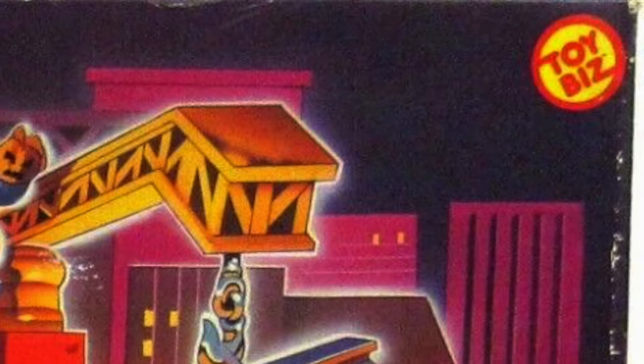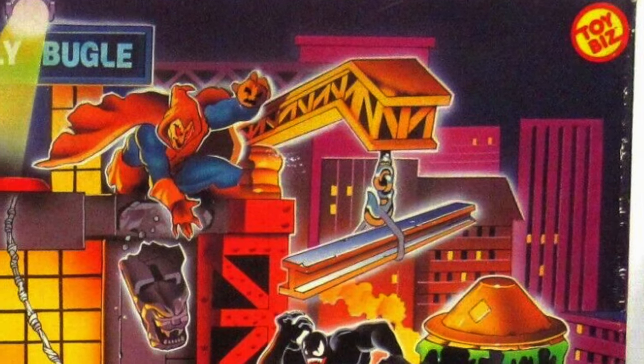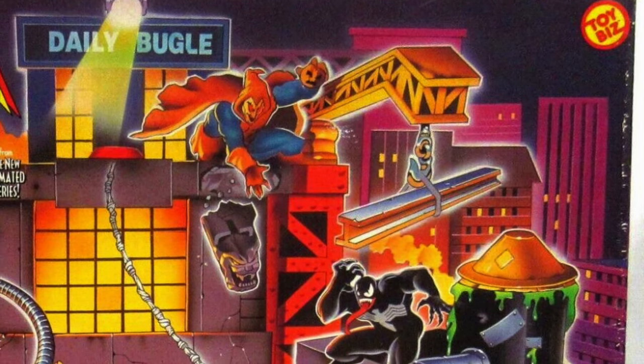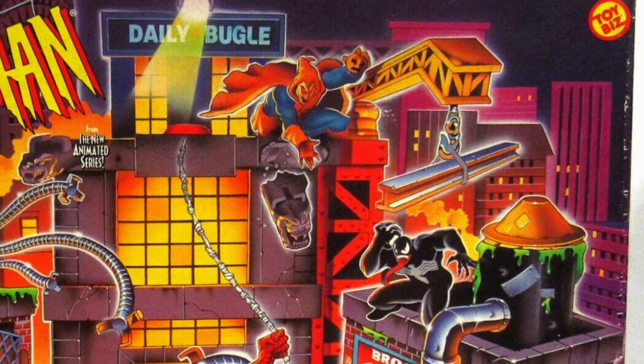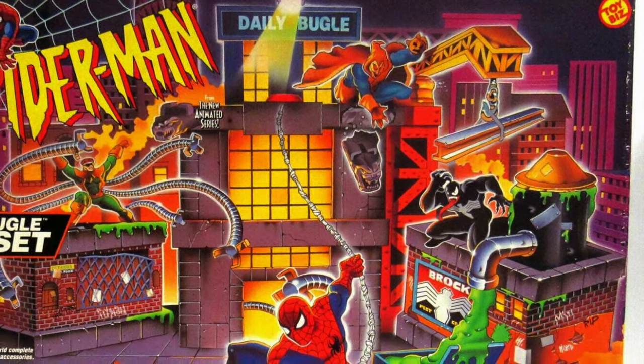Hey, welcome back everyone, Toybiz here, and I am back yet again for yet another Retroshiz look back at the past, and today, we're heading all the way back to 1994/1995 for a look at the Toybiz from their Spider-Man the Animated Series toy line, the Daily Bugle playset.